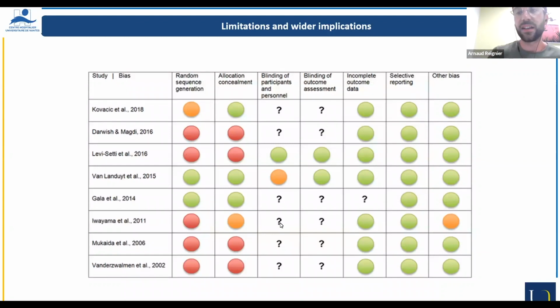When you perform a meta-analysis, you have to study all the bias that you can identify in the studies. So here you have all the studies and the bias that we normally study in a meta-analysis. And then you have colors. For the green, you don't have any bias for the study, and red, you have a bias. When we were not able to answer the question because it was not clearly written in the study, we put a question mark. As many studies were retrospective, those reports suffered from selection and allocation bias, but none of them suffered from reporting bias.